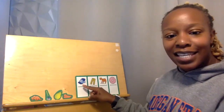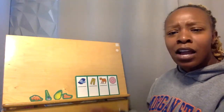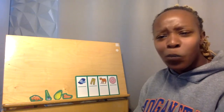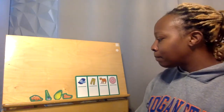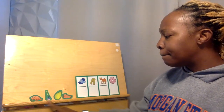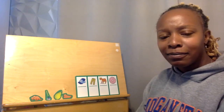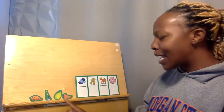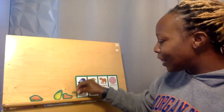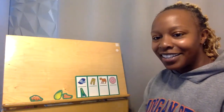Who can tell me what this is? Caden? Good, it's a mitten. What sound do we hear at the beginning of mitten? Right, we hear mmm, and the M says mmm. Which one of these pictures starts with mmm? Dinosaur, mop, pear, or foot? Can you tell me, Caroline? Mitten and... Good job, mitten and mop. They both start with M, the letter M. Kiss your brain. Okay, who's ready to do the second one?